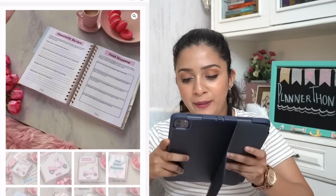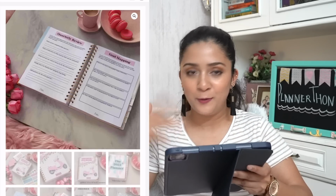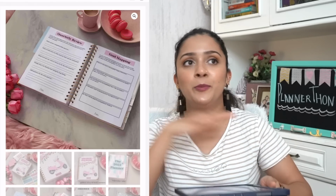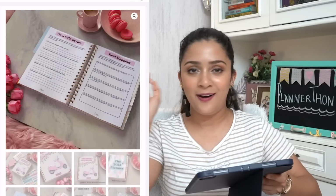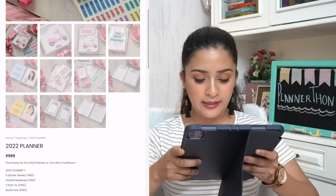There's also goal mapping, where you have to use the SMART goal mapping technique, which I've mentioned a lot about in my goal setting videos. If you haven't watched that, there's so many planning and girl boss playlists. Make sure you check all those videos out if you're interested in that. And I think those are all the pictures that they have on their website.